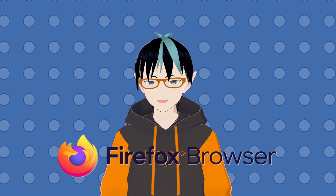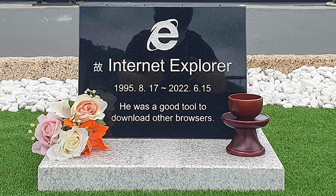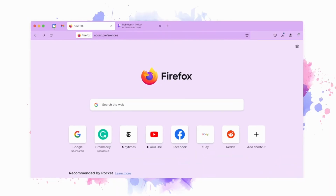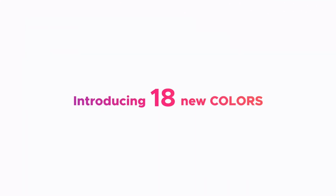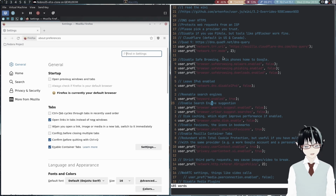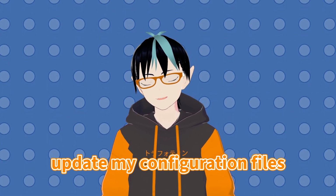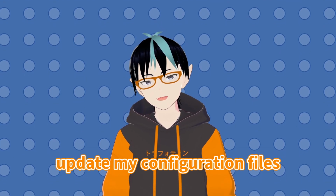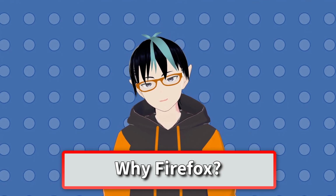Firefox is one of the longest living browsers that's still with us today. Good riddance, Internet Explorer. It is arguably the most customizable browser when it comes to protecting your privacy. I have made lots of videos about Firefox, but so much has changed in the last year that I want to take a step back and review some of the basics, update my configuration files, and explain why you should consider using Firefox as your web browser.